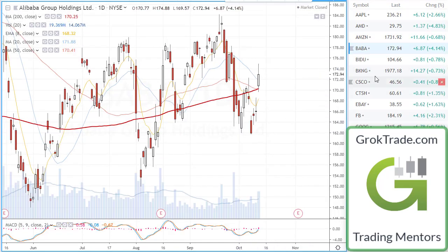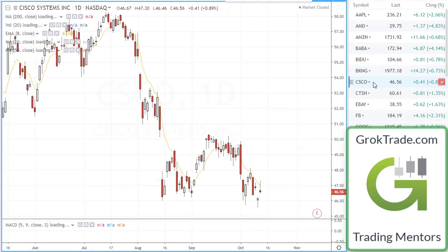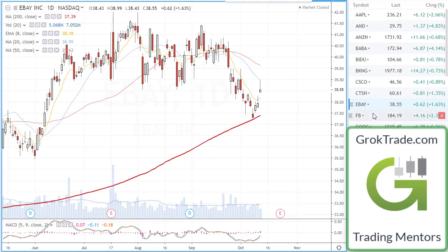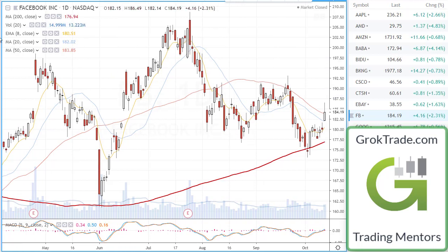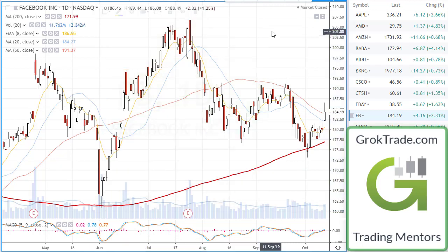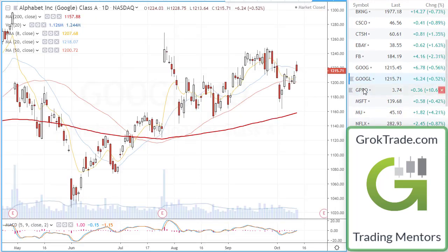Baba is caught up in moving averages. I wouldn't mess with that. Baidu, nothing there. Booking, nothing there. Cisco, nothing there. Catfish, I call it Catfish. Cognizant, CTSH, nothing there. eBay, nothing there. Facebook, the thing that's grabbing my attention on Facebook right now is this. Oh, it's not grabbing my attention now. Never mind. Nothing there. Google, nothing there. Google with an L, nothing there.